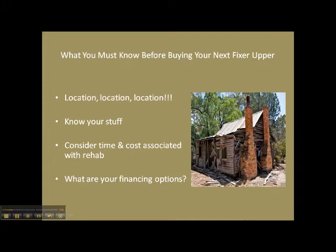Number two goes along with know your stuff. You need to know the neighborhood. You need to know what you're doing. If this is your first investment, I strongly recommend not doing what I call a retail flip, which is fixing up the property and then trying to sell that. You could always rent it out if you want to, but it is an advanced strategy.